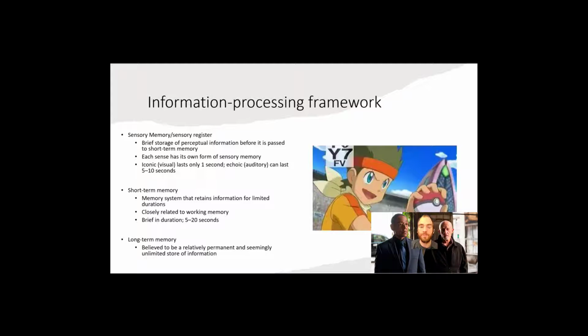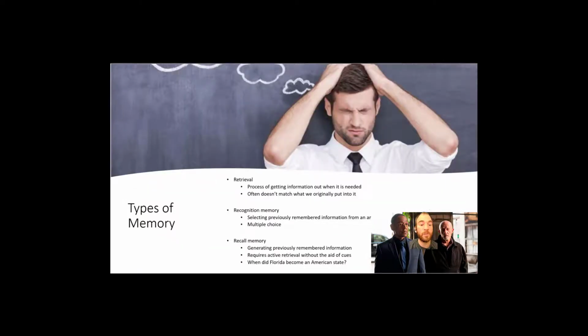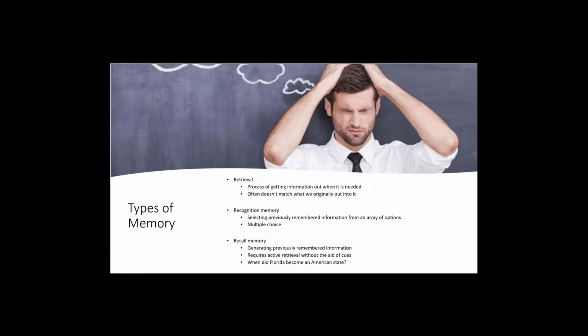Types of memory retrieval: recognition and recall. Retrieval is the process of getting information out when it's needed. It often doesn't match what we originally put into it. So like I said before, memories are not uploaded to OneDrive and downloaded. They're reconstructed. And sometimes we have the memory, but we're unable to reach it. We're unable to retrieve it and bring it to our focus.